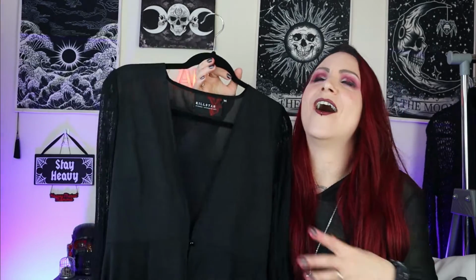Okay, and for the final item, this is absolutely stunning. Absolutely stunning. I love this dress. This is arguably my favourite thing from the haul. It is absolutely magnificent. This is the Valdermerca dress. Now this I got in a size medium.